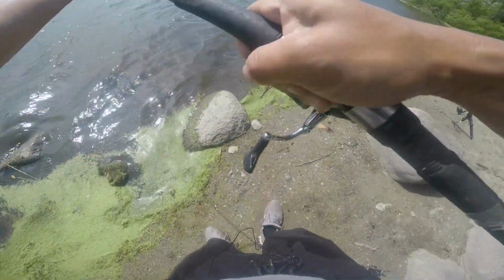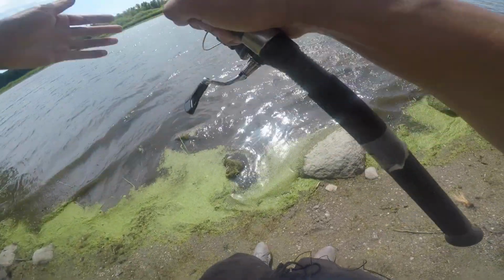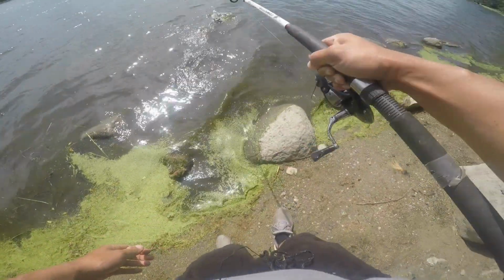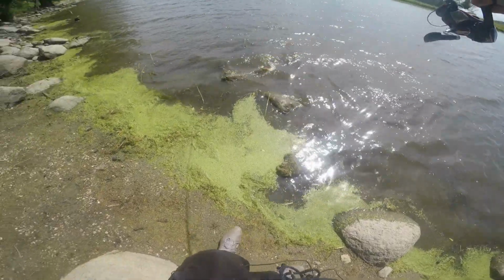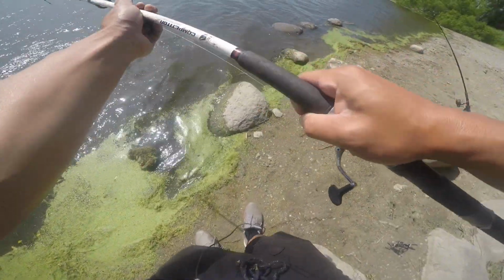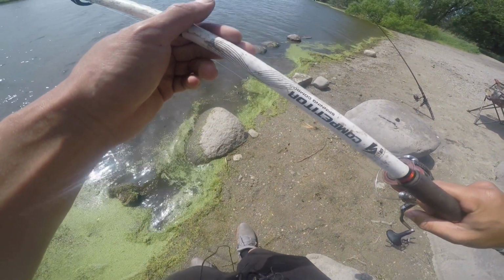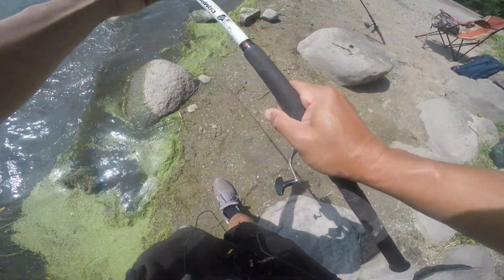Oh, what is that? Is that a bowfin? That is a dogfish. That's a big one too. Oh, that is a nice bowfin. It's a bowfin! That is a big, big dogfish. I don't know if it's as big as the 8-pound one I caught at the rock, but that is a very, very nice sized dogfish indeed. Took my worms.